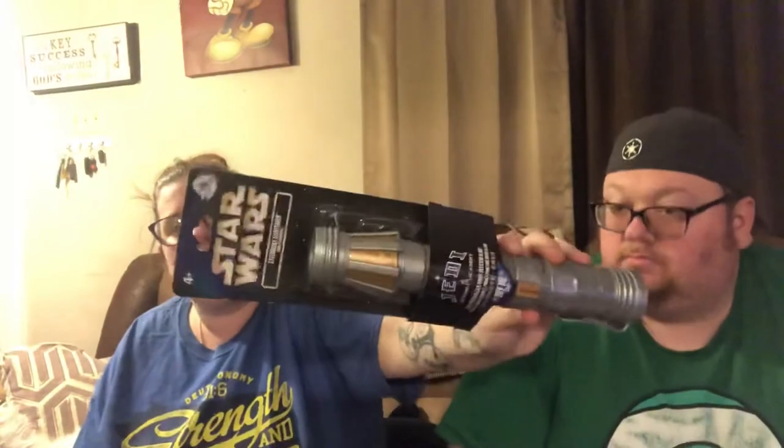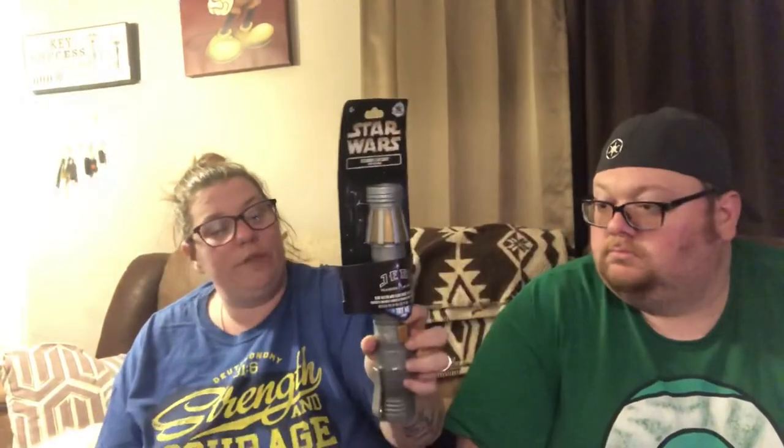Then we have these. We bought three of these for Anthony's nephews. They're lightsabers. They're in packaging right now, but we bought each of them a different color: green, blue, and red. These were originally $14.99, but they were on sale for $2.99. That was an awesome deal. And then we just have a couple more things.